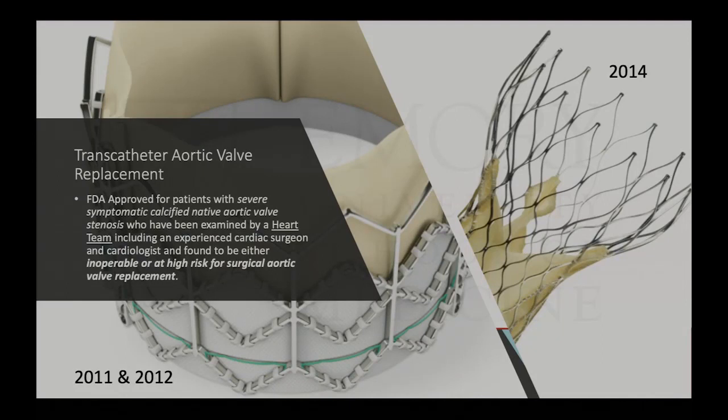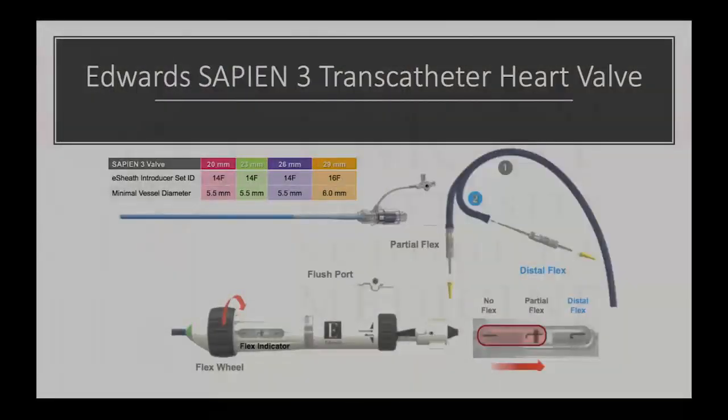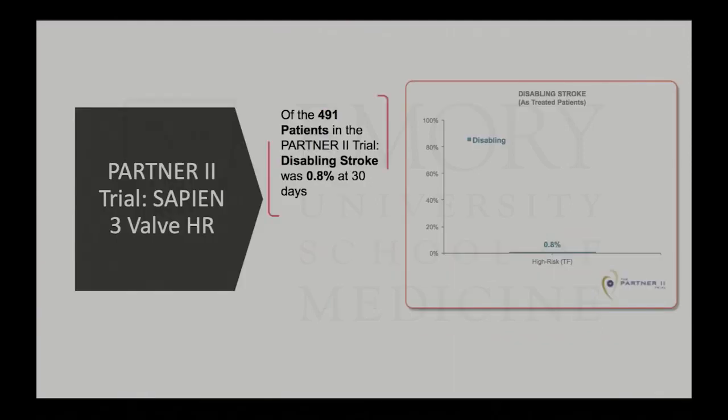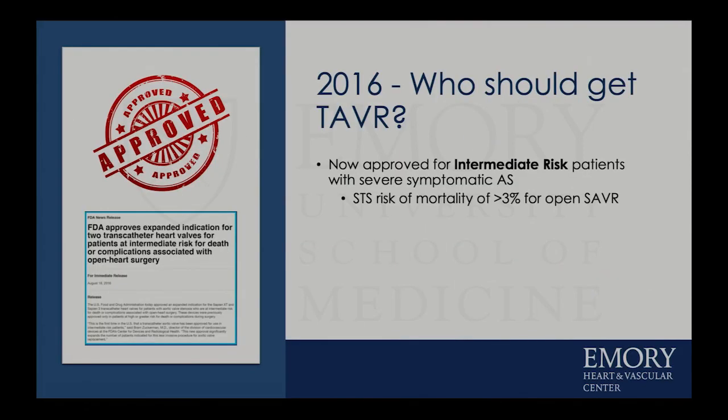We know that for high risk and inoperable, the first two commercially available valves were approved in 2011 and 12 and then 14. What's happened since then? The delivery systems have gotten smaller, more flexible. We're onto the third and in some cases the fourth generation of these devices. And with smaller delivery systems, we saw fewer vascular complications and more patients being able to be treated by a transfemoral approach, which has shown a survival advantage as well as less complications. We also saw a decrease in mortality, a decrease in stroke, and in 2016, finally saw intermediate risk approval.